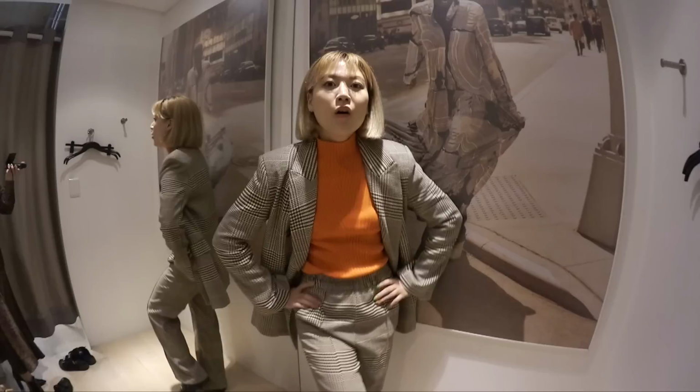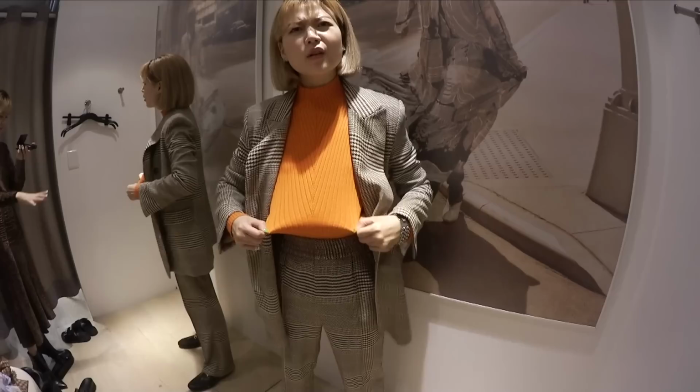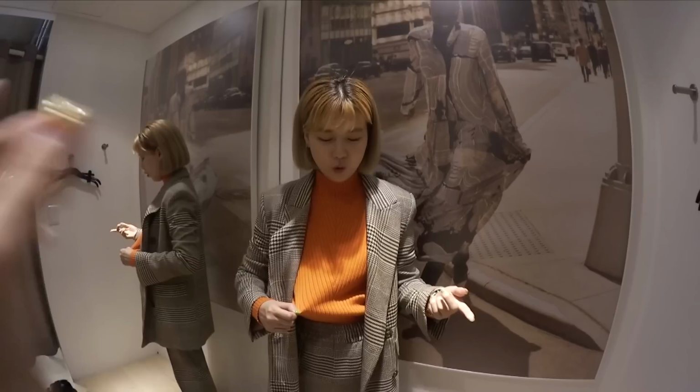Two-piece suit. So this is a perfect example of a dandy look. The fit is so nice. This is my favorite from everything I wore today. The pop of orange is so nice. It is really comfortable. I think the dress will be okay too, but I tried that dress a long time ago. It's a little bit too revealing around the butt and the V area, you know?